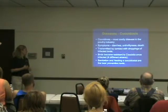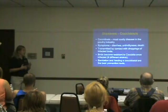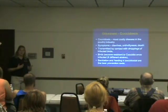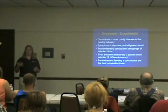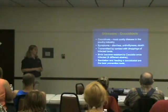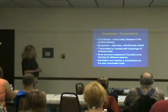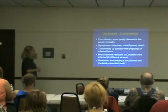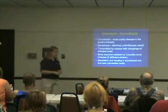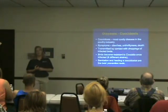Coccidiosis is one of those things where they may have a little bit of diarrhea that you may not notice. They may be a little unthrifty, but that could be just a high-producing hen, too. She doesn't look the greatest feather-wise. A lot of times the birds will get over this. They'll become immune to it. However, there's 9 different strains of coccidiosis, so until they have all those 9 different strains, they're not going to be completely immune. So that's something you can work on. Sanitation is an excellent prevention.